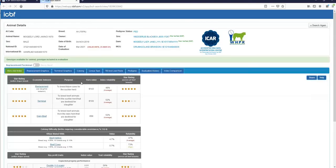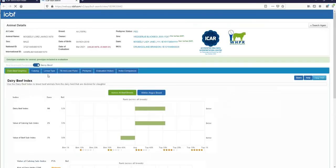And again, if you click on the full tag number, the full details of the bull open up, and again you can see the bull is genotyped. And again, you can alternate here to have a look at the dairy beef index values on the bull as well.